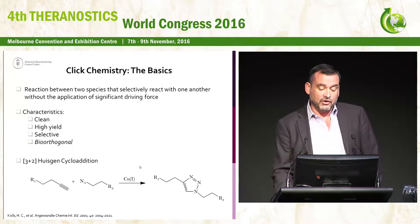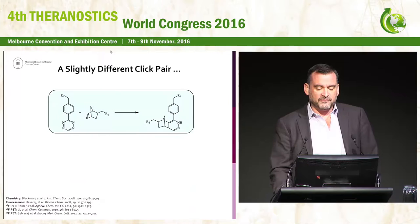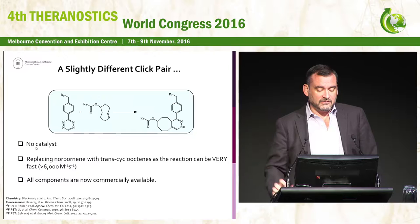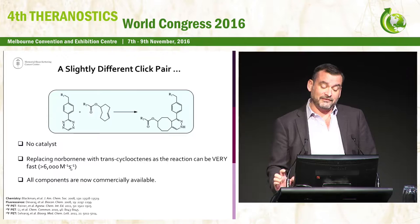But now we've moved on to a different kind of reaction, taking these two entities, norbornene and tetrazine. They react extremely fast with each other and create this entity. And that's about as chemistry as I'm going to get for you. But what's important to point out is no catalyst, and it's a very, very fast reaction. This means nothing much, I'm not sure, to the clinicians here, but that's a pretty fast thing. And you can buy these entities.